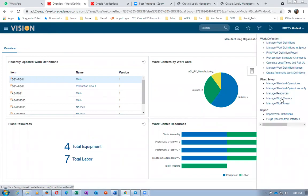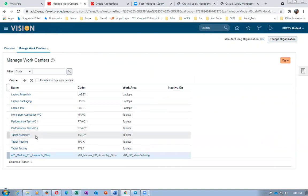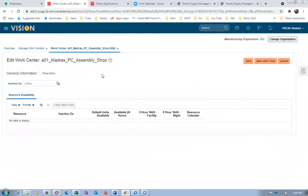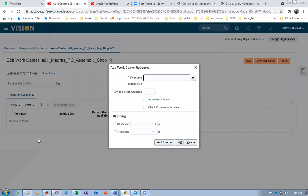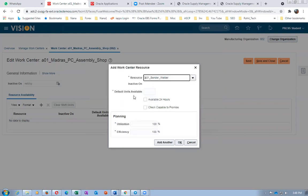So you go to manage work centers, and then you associate the resources over here. Select it, go in there, edit it, and add the resources over here. You click on plus one. So these are the resources which are available now. The A01 is a vendor. So this is the default unit. This is capacity planning; we'll be using it now. Fine, available 24 hours, check capability, and they're all used with the planning modules. Now, fine, add another now.